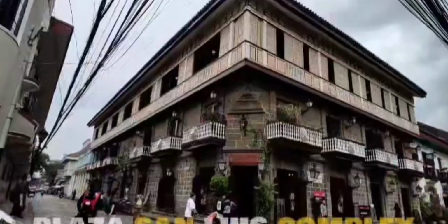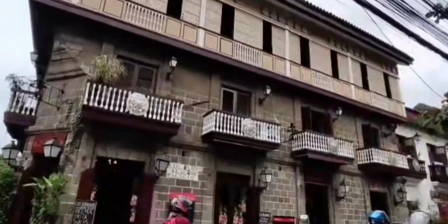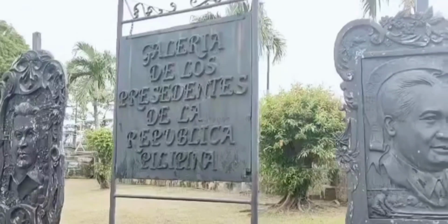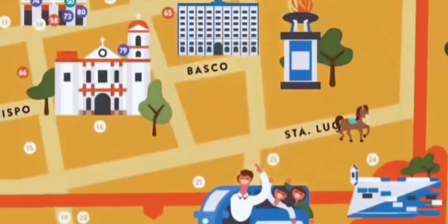So guys, I am here right now at what we call the San Agustin Church. It is one of the oldest church structures here in the Philippines. And before, it had 2 towers, but because of the earthquake in 1863, it is now just the 1 tower left. So behind me, guys, is what we call the Plaza San Luis complex. It houses 9 buildings, including the famous Casa Manila. Behind me are the face sculptures of presidents here in the Philippines.